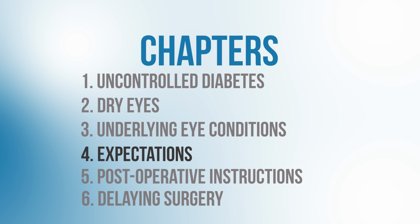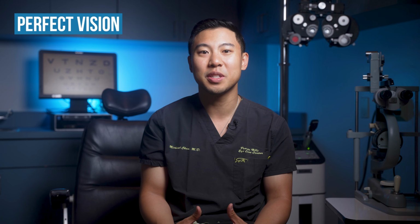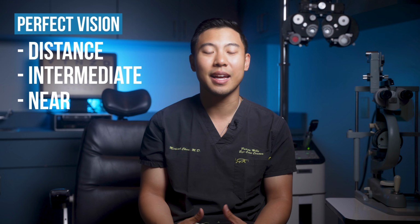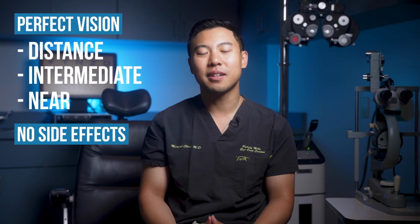Okay, the next mistake I see with cataract surgery is incorrect expectations. Now, the lens and surgical technology we have for cataract surgery is incredible, and we can give patients wonderful vision with surgery. But sometimes patients may be expecting to have vision like when they were in their 20s, perfect vision for distance, intermediate, and near, without any drawbacks or side effects. Unfortunately, we don't have the technology to give patients absolutely perfect vision like when we were all younger. And so it's up to us ophthalmologists to let patients know what to expect in terms of vision after surgery.